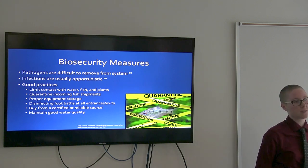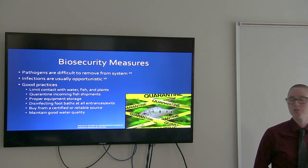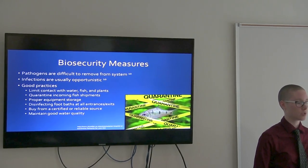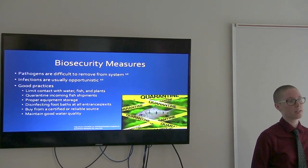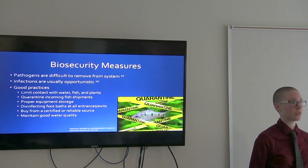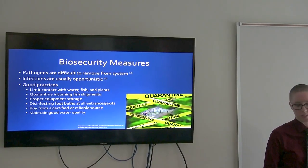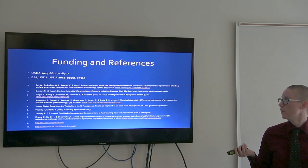An option is disinfecting foot baths at entrances and exits, just trying not to track pathogens in on your shoes. Try to buy from certified or known reliable sources for fish and plants. And then maintain good water quality. Poor water quality is a major stressor for fish, and it can provide awesome environments for pathogen growth.